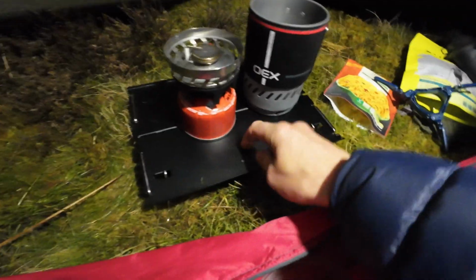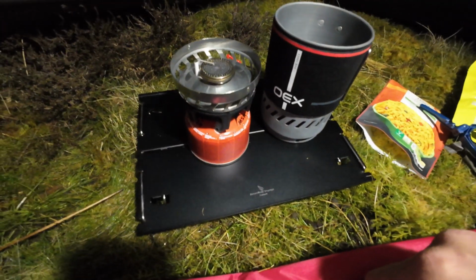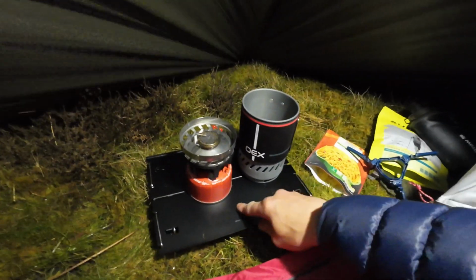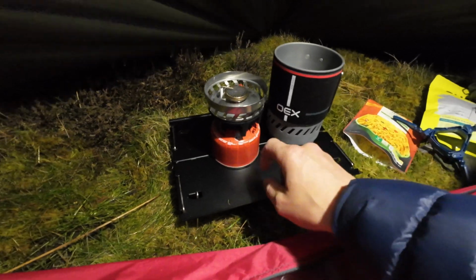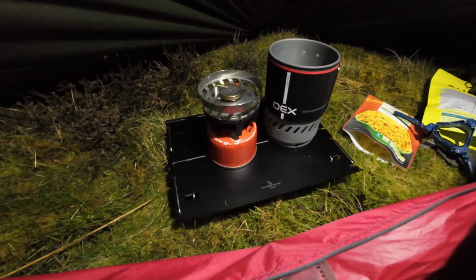So yeah, do rate these. Boundless Voyage, they're called. There's the name. And yeah, even though this is just a cheap Amazon thing, cost me about 15 quid, does the job.